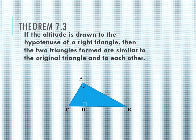The first theorem says if the altitude is drawn to the hypotenuse of a right triangle, then the two triangles formed are similar to the original triangle and to each other. So what just happened is we took a big triangle, which has to be a right triangle. Notice that A, it's not very straight, but it is marked as a right angle. That means the big triangle is a right triangle. Then we drew the altitude. If you remember, the altitude is the segment that goes from the vertex to the opposite side at a right angle. So you should see two right angles in these triangles, okay? One on the big one and one on the little ones.